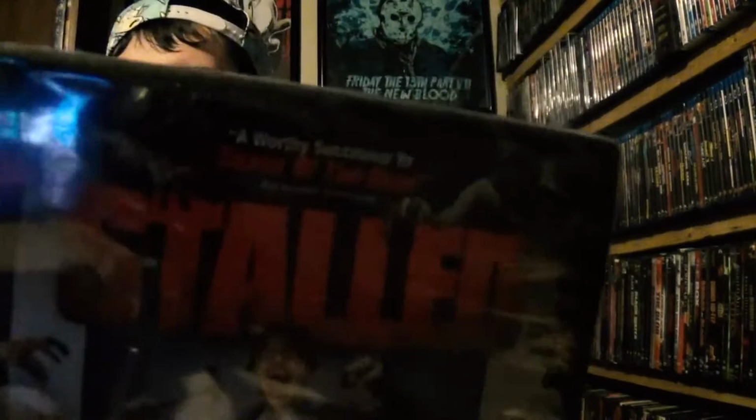Then we have Stalled, which commits one of the biggest sins in zombie comedies, and that is a worthy successor to Shaun of the Dead, right on the cover, from Kim Newman from Screen Daily. If there's one thing I can't stand, it's when they say Shaun of the Dead in quotes on a zombie film or a zombie comedy. I can't stand it. Stop doing it. Nobody cares. Nobody expects it. Never is it like Shaun of the Dead, and nobody even thinks of Shaun of the Dead when watching it. And I highly doubt it, and I don't even really care for Shaun of the Dead that much. I think it's good, but it's not my favorite. But this cover actually is kind of cool, I'm not gonna lie. Maybe it's about a guy who's stuck in a stall with zombies.